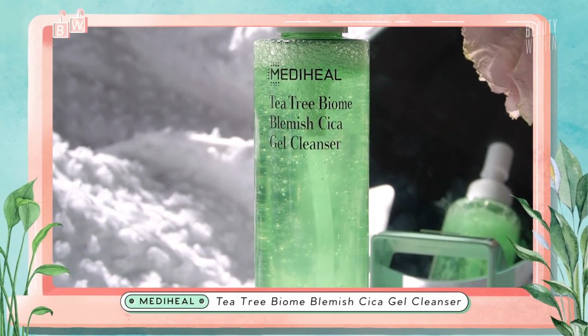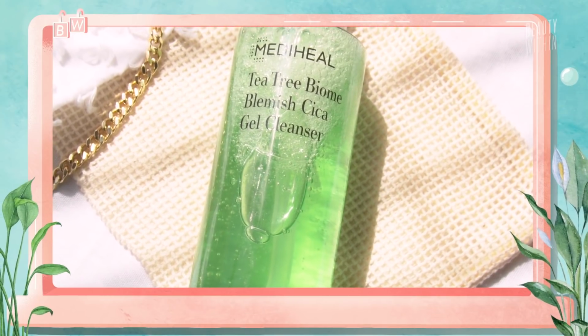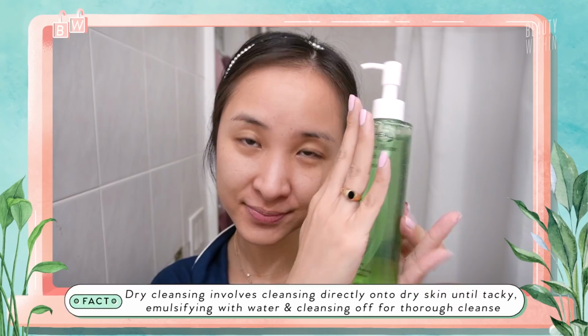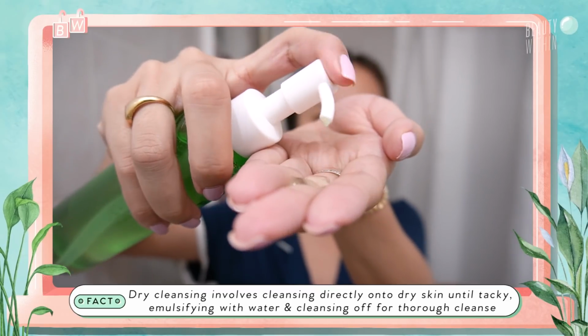So the first is the Tea Tree Biome Blemish Cica Gel Cleanser. This has a very beautiful gel texture, just like a very refreshing cleanser. What's cool about it is the fact that it's gel, which is our favorite kind of consistency. And I can use this as a dry cleanse as well, which means that you just put maybe 1 to 2 pumps on it and put it directly onto your dry skin, massage it in, and then emulsify it with some water.